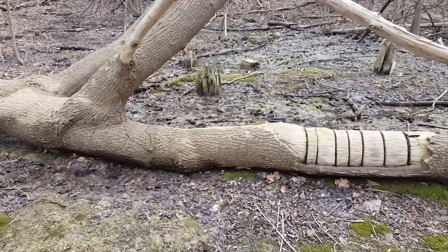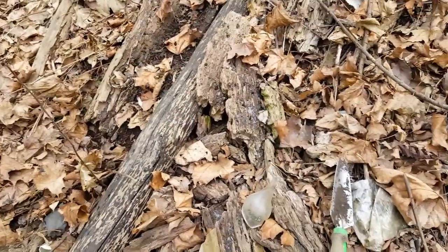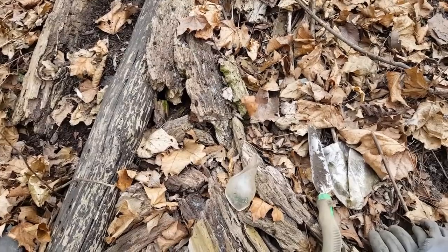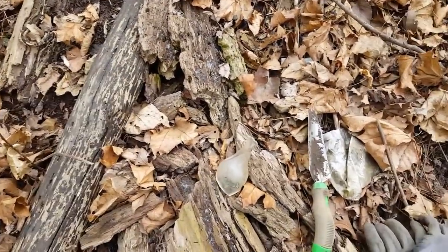Alright, I'll catch you on the next one. Looks like I've temporarily exhausted the area. Gonna try to circle it around and see if there's a couple more good spots.